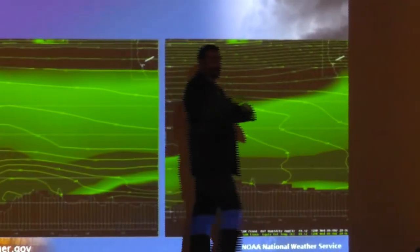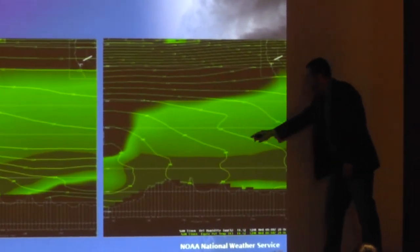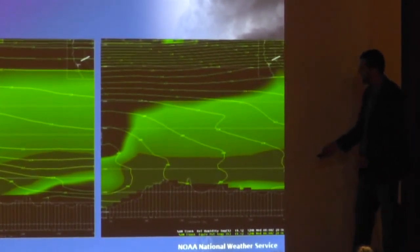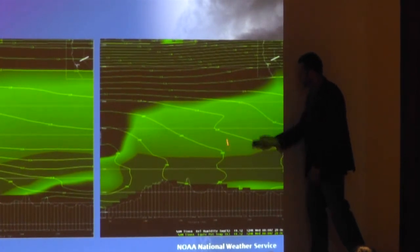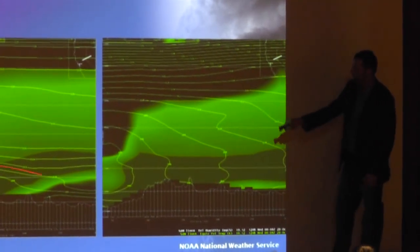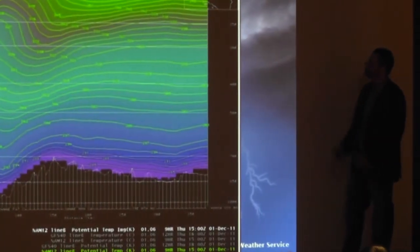These lines are not stacked on top of each other. Okay, maybe they are just slightly, but this is an unstable atmosphere. If this flow were to hit a mountain range, it would just continue to go straight up. Stable, lines stacked on top of each other; unstable, they're not. Just keep that in mind.